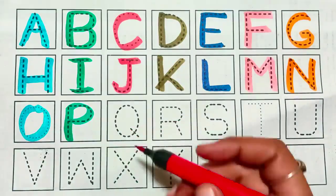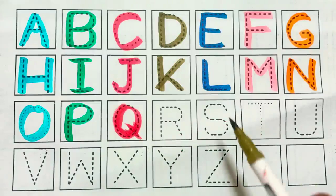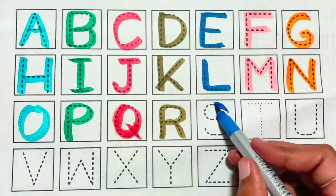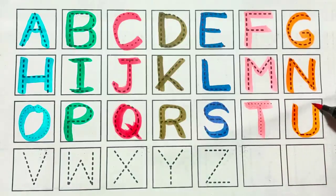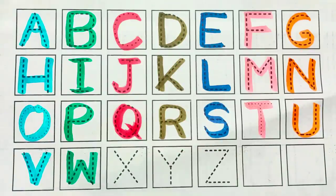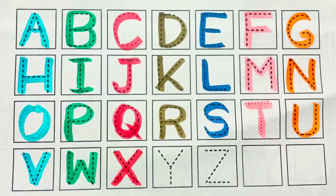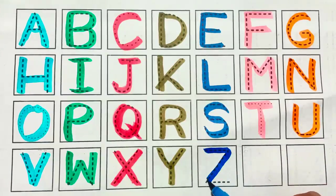parrot, Q for queen, R for rose, S for snake, T for tiger, U for umbrella, V for van, W for watch, X for xylophone, Y for yak, Z for zebra.